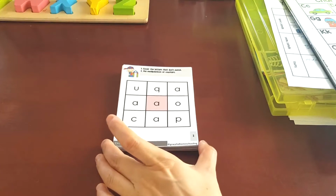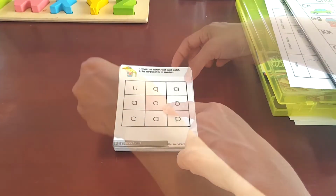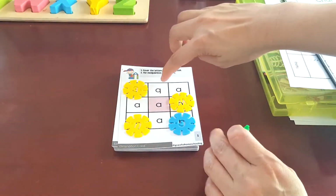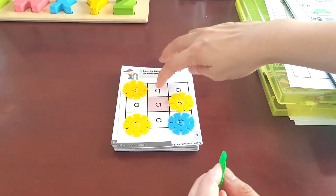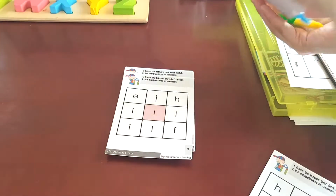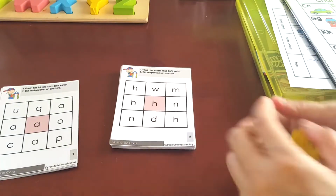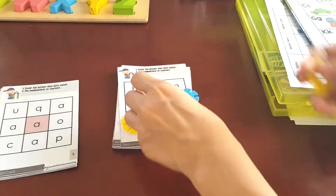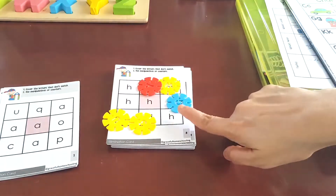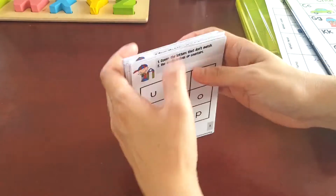Next is this elimination card. Okay, so the child would have to eliminate the letters that don't match with the letter in the center. So this one, and this one. Oh, and this one. So this one is letter Q, so it looks like letter A. So it's trickier because it looks the same but there are different letters. So, he has to cover that. So, let's have another example. Okay, so this one, the letter H. So, what are the letters that don't match with letter H? So, he has to cover it. So, this one, this one, this one, this one, and okay, this one. Oh, that one. Okay, so this one. So, that's the cover the letters or elimination cards activity.